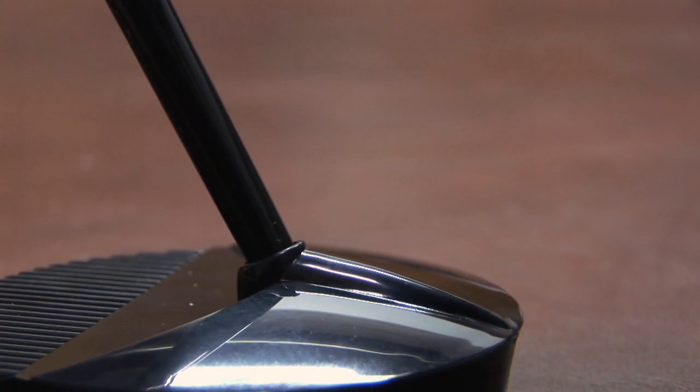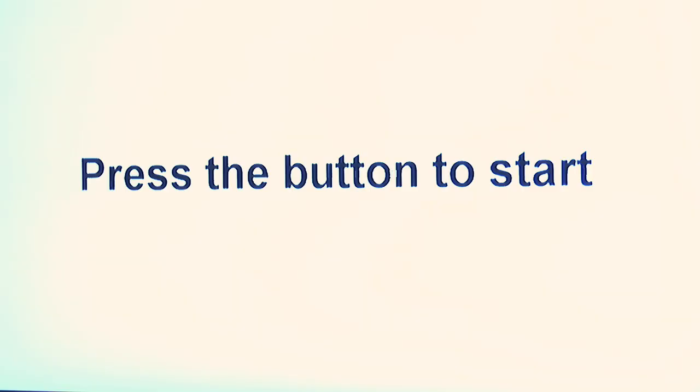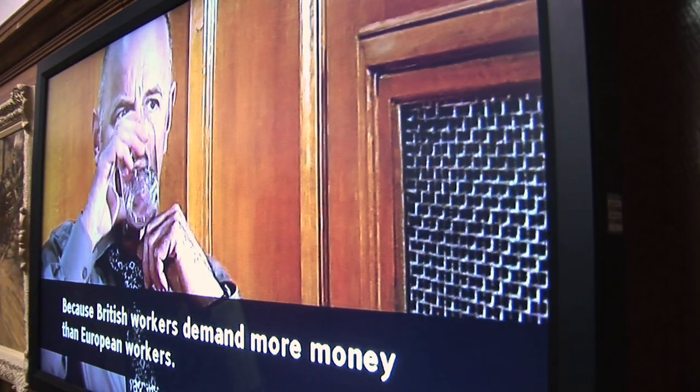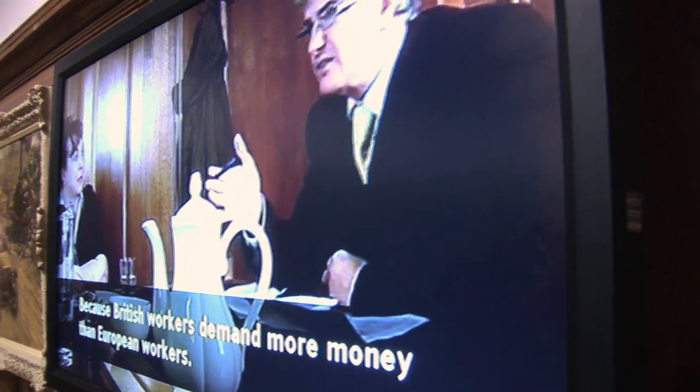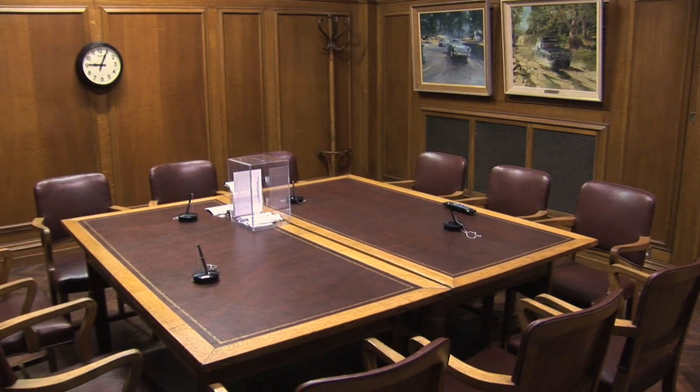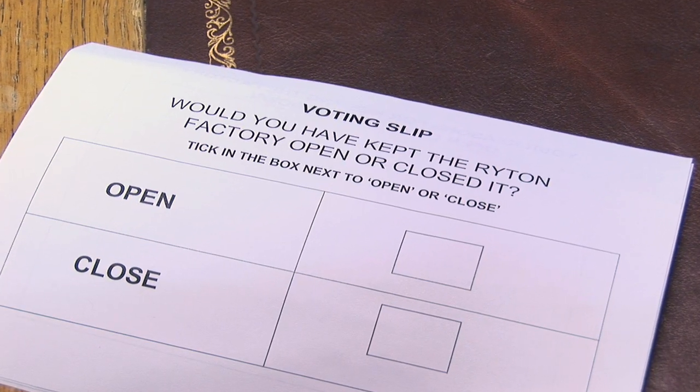It's a difficult thing to get audiences to engage in that, but we think we've got a nice film in there that people can get engaged with, and then they're going to vote if they'd have been there in 2006, whether they'd have kept it open or closed it. And we hope that really gets people thinking about the situation, why the factory closed. We're not judging, we're just saying, think and make up your own mind.